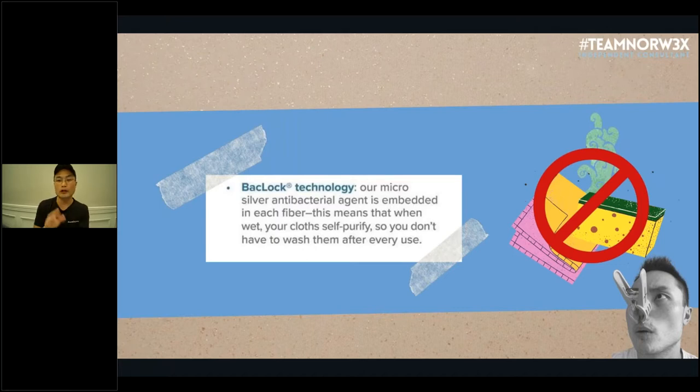Do bear in mind, the Backblock does not remove bacteria and dirt and grease from the surface, but it actually helps the cloth to self-purify. So if you want to find out more, ask myself or the consultant who invited you into this webinar session, and they will explain everything to you. And this is one of the reasons why Norwex is one of a kind. This is unique to Norwex, and our cloths can last very, very long because of this technology. So let's move on.